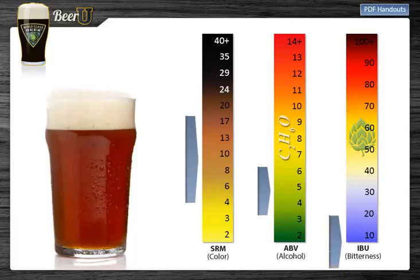Bitterness is one of the most notable distinctions of the English Pale Ale, and on the IBU scale they usually range from 25 to 50. All English Pale Ales have a relatively bitter or hop-forward character.